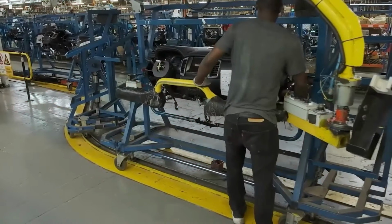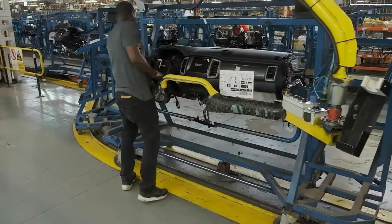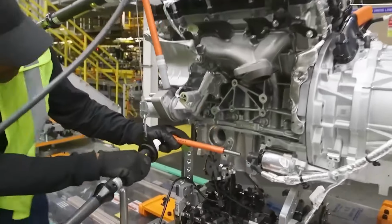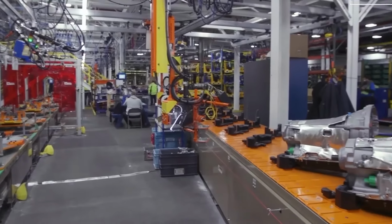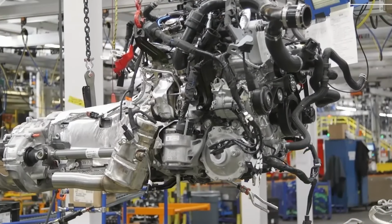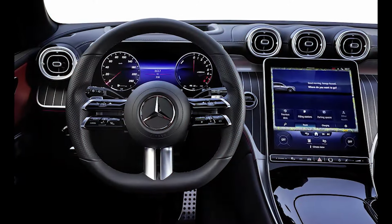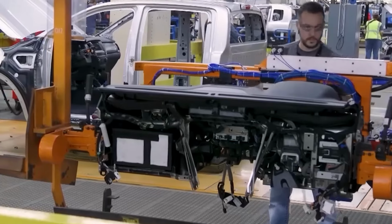This is typically achieved through a combination of automated systems and manual labor, depending on the production line setup. Workers or machines carefully align the dashboard with the vehicle's mounting points to ensure that it fits correctly. Proper positioning is essential as it sets the stage for a secure installation and ensures that all features will be accessible once the dashboard is in place. With the dashboard positioned correctly, the next step involves connecting the electrical wiring harnesses.